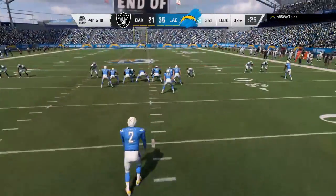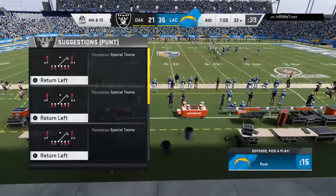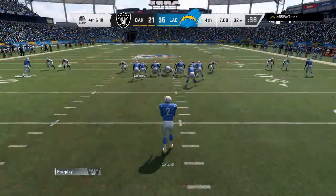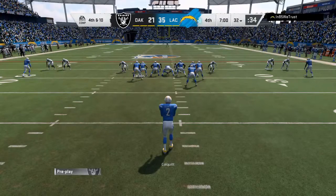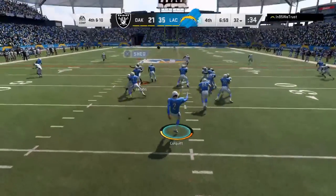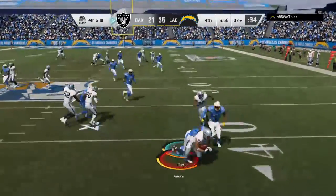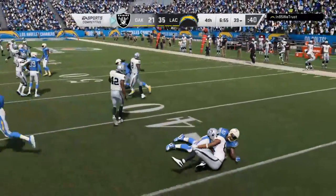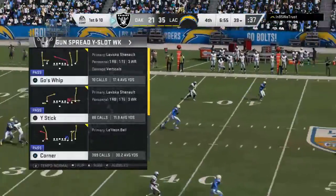Here's Dustin Colquitt now. And the way this offense has moved the ball, he hasn't been needed till here in the 3rd. Always a good sign when your first punt comes in the 4th quarter. Yards on the punt there. And the Raiders will take over now 1st and 10.